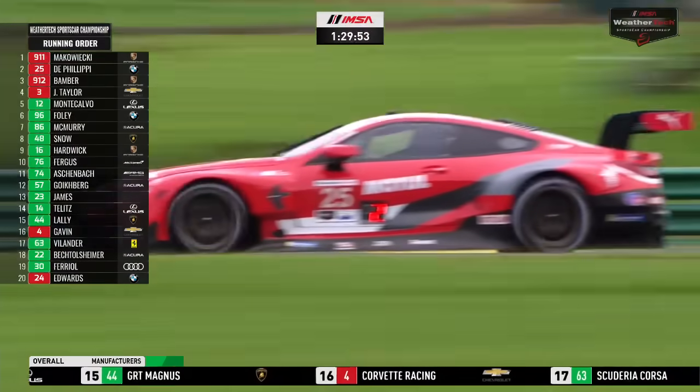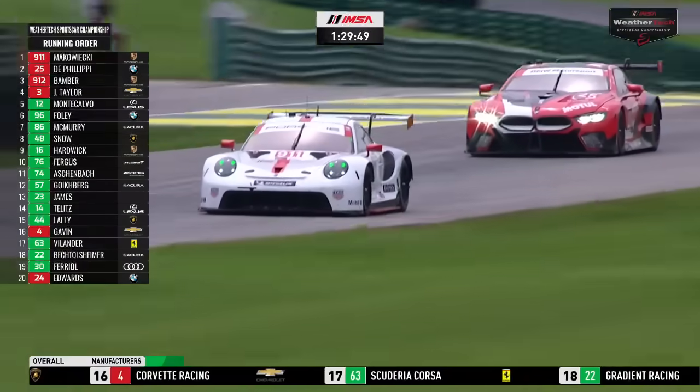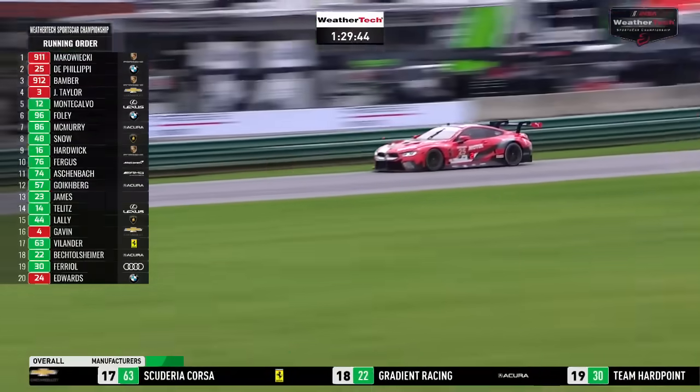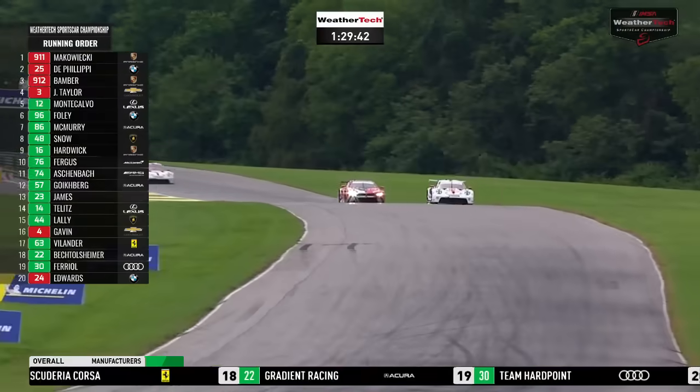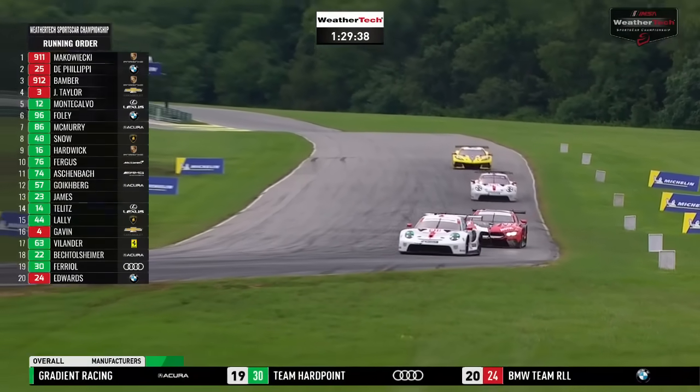Meanwhile, at the front of the field, Conor De Filippi, young American driver, in with Europe's best and Australasia's best at the moment, splitting the two Porsches. He is. This is a super battle that's unfolding here at the front last time around for the leader.